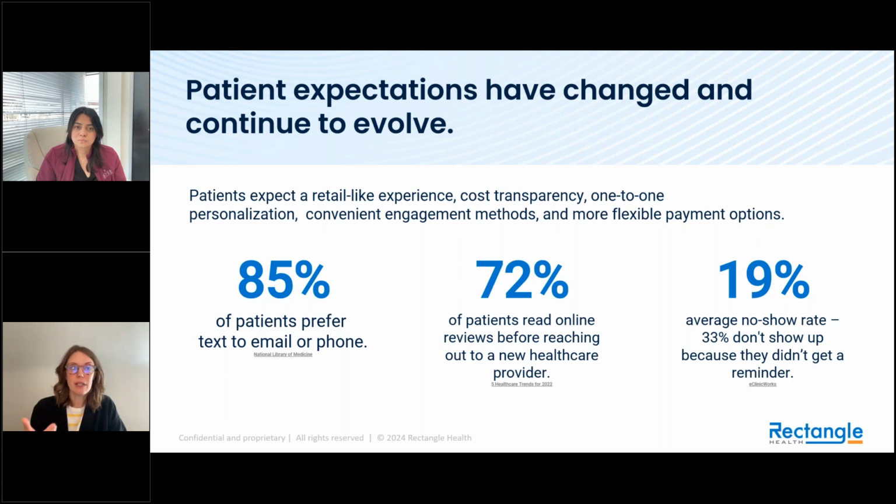So the first challenge is what you see here on the slide, and it revolves around how patients' expectations have changed. The same patients that we serve each and every day at the office also access best-in-class digital retail and consumer experiences. So think about Netflix or Amazon, and these types of products anticipate their every move, and they're really redefining expectations. So what that means is that patients nowadays expect transparency, personalization. They want things the way they want it. Convenient engagement methods and more flexible payment options.